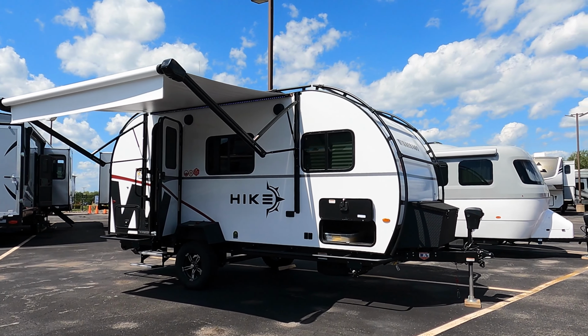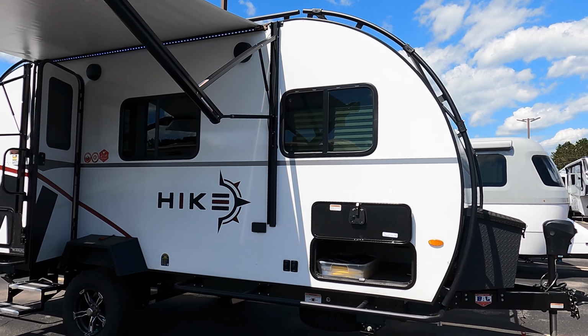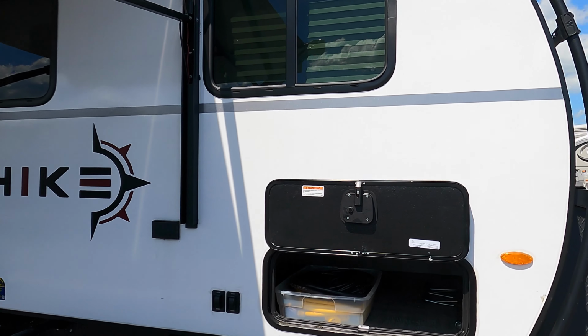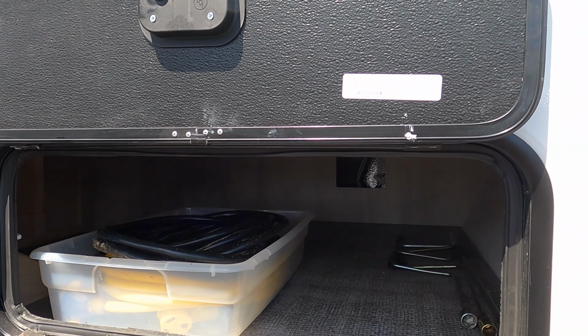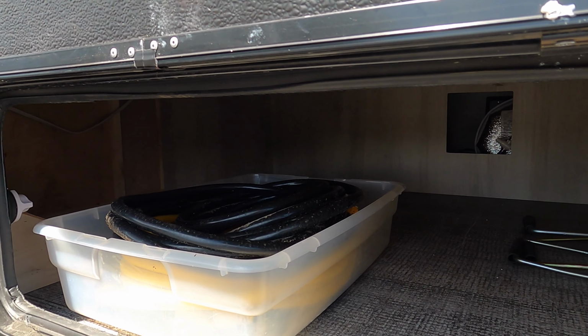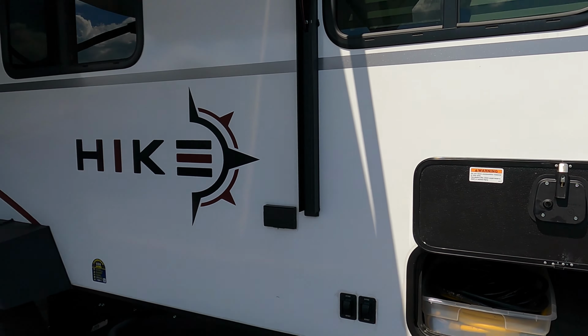All right. So the gal who had this used it for a little while and decided that maybe her life was a little too busy to use it. Very organized, you'll notice a lot of bins in and around. She took great care of it. Nice sized awning.